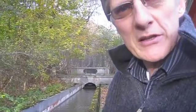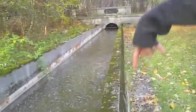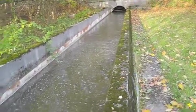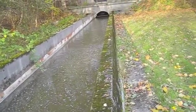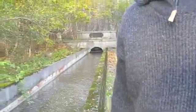So when the tunnel was no longer transporting logs, they acquired the tunnel, the whole system, and started taking drinking water. And you can see here from the currents that most of the water is going down here. There's a lot of water coming down here. And this house contains the pumping system. And then there are pipes going across the river, across the lake, and down to Fredrikstad with the drinking water.